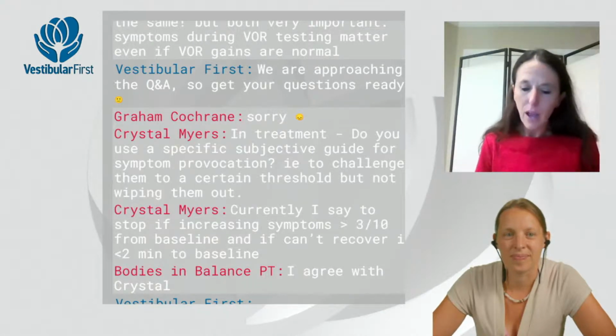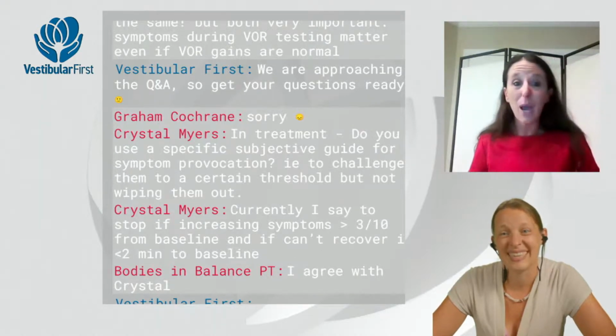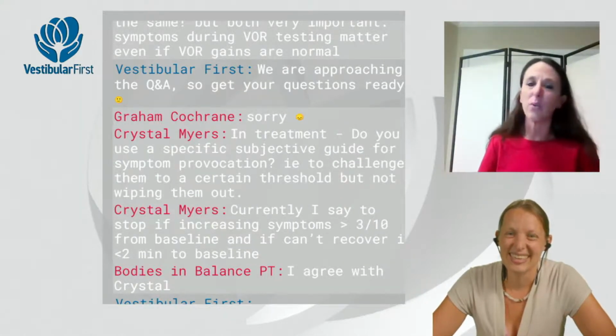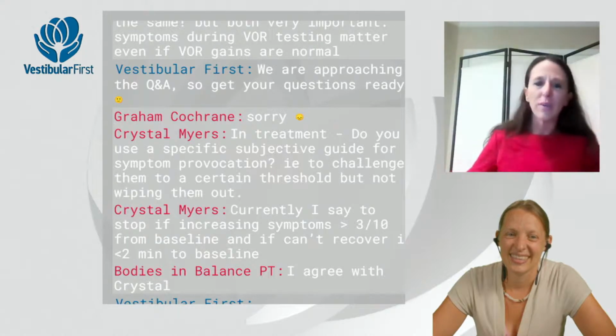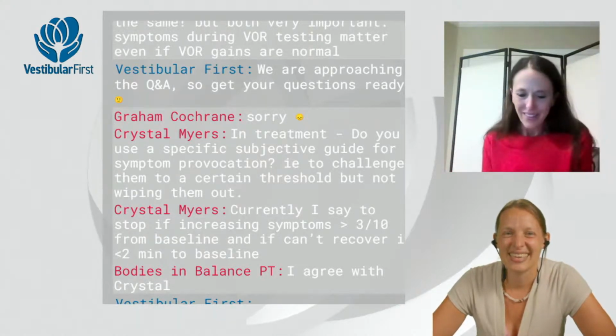We stopped, but another related to what you just said, on the other end of the scale, you don't want them being hyper focused on their symptoms either, because that could turn into kind of a fear avoidance type of situation where they don't want to do anything, so you gotta use that beautiful clinical judgment. Work with your patient. Definitely.